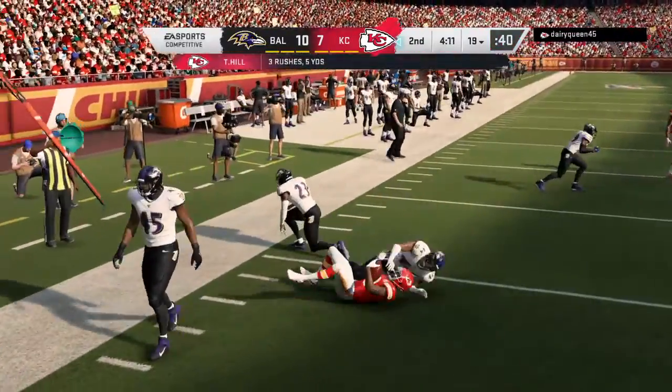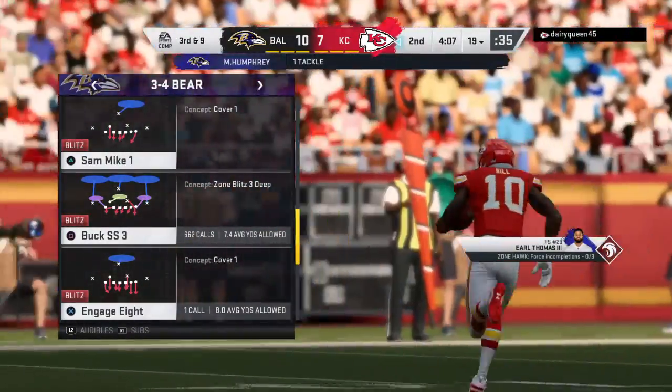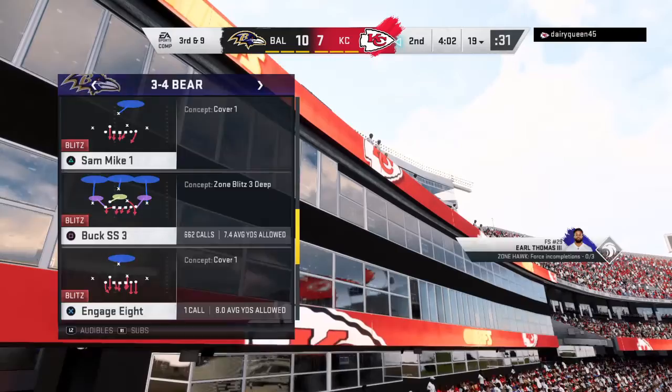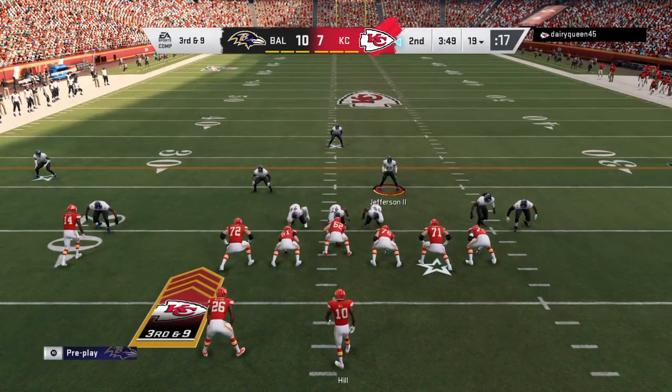And a nice gain there as he'll be taken down just shy of the 20. 5 yards on the pickup, and all of a sudden here it's 3rd down. And that's one of the reasons you like to blitz even on run downs. It confuses the blocking assignments. It doesn't allow those offensive linemen to get up to the second level.